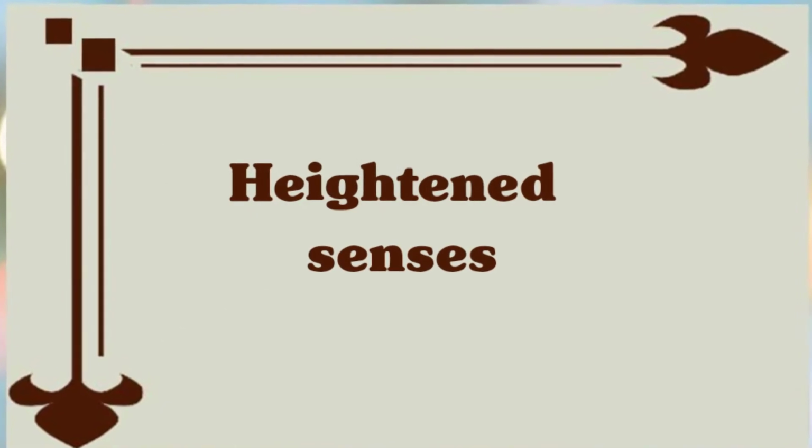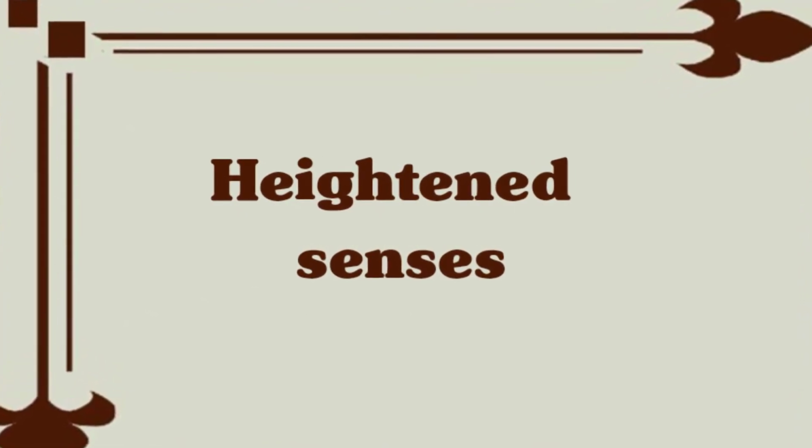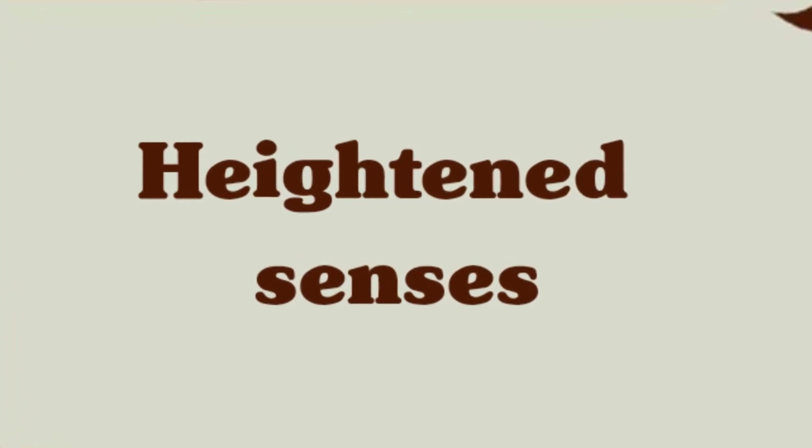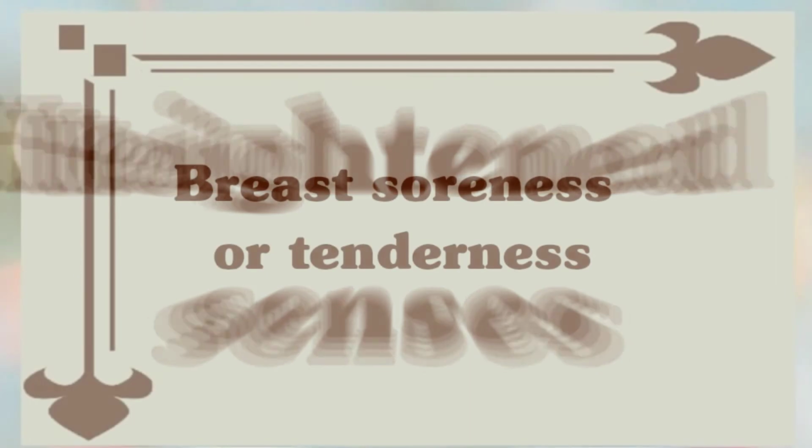Heightened senses. For some women, a more sensitive sense of smell in the later half of a normal menstruation cycle can be a sign of ovulation in this fertile phase. Your body is primed to be more attracted to the male pheromone, androstenone. Some women also report a heightened sense of taste.